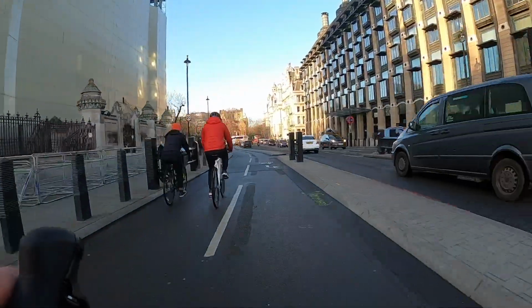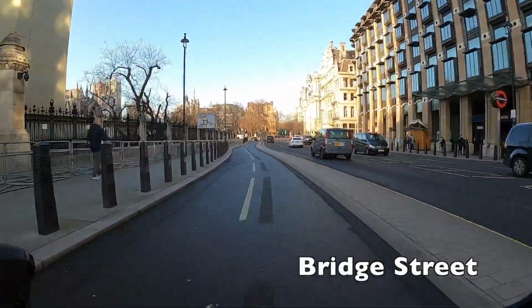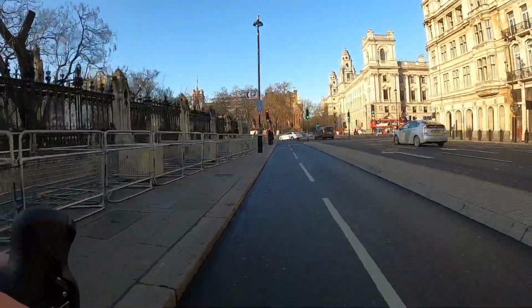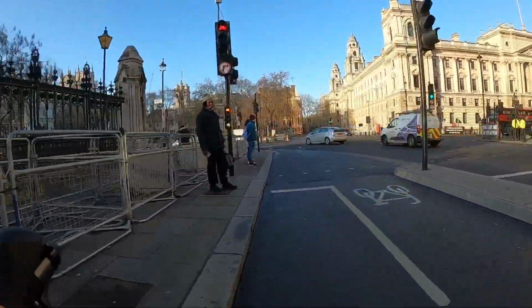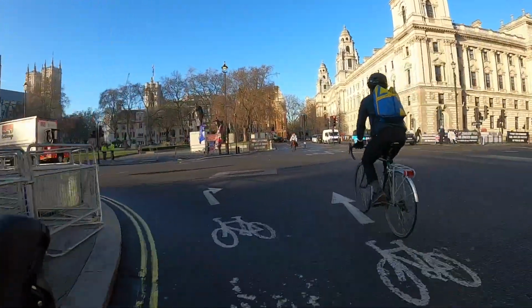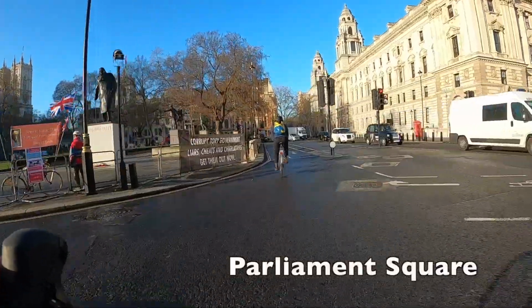Apparently there was an intervention by the security services. It's considered a high-risk location because it's a bridge. There were some bridge attacks recently, and it's next to Parliament, so that's why they've done it like that. It isn't ideal, but it's fine. Just don't plan on overtaking on the bridge.